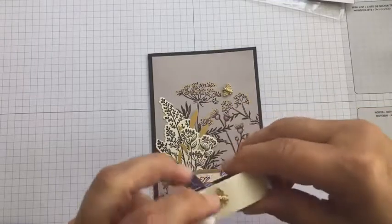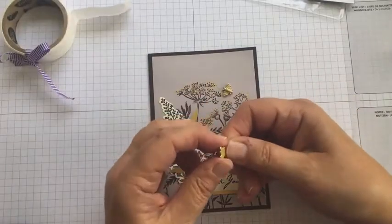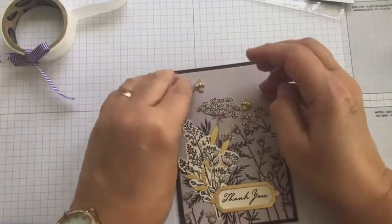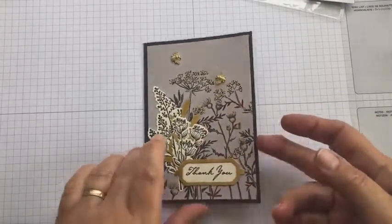Glue dots are much the easiest things to hold these on, and I always press my embellishment onto the glue dot, and then the glue dot comes off with the embellishment, and it just becomes self-adhesive. There we are. So that is my card front finished, except for a little bit of tidying up there.